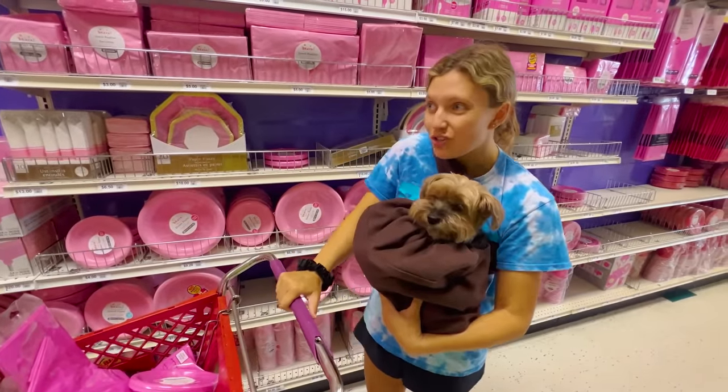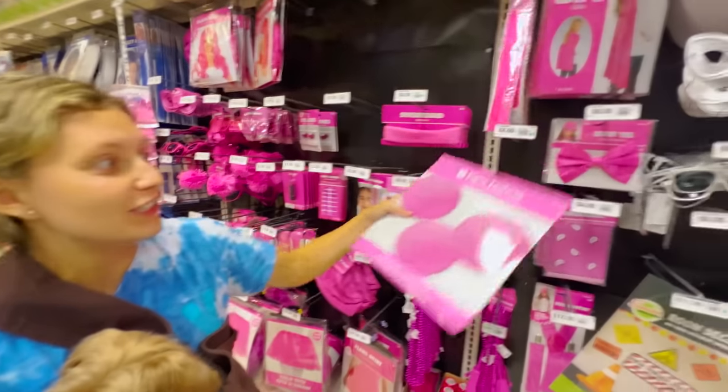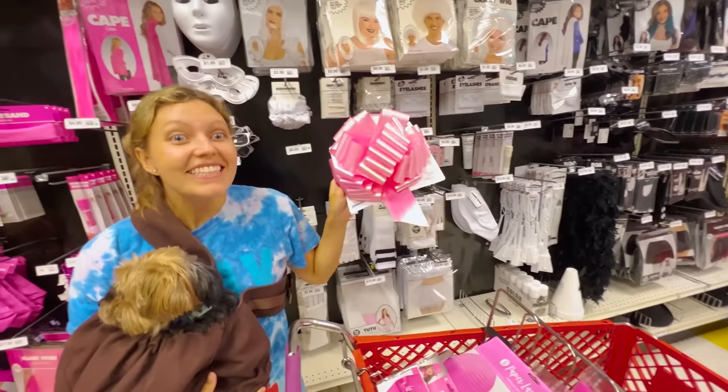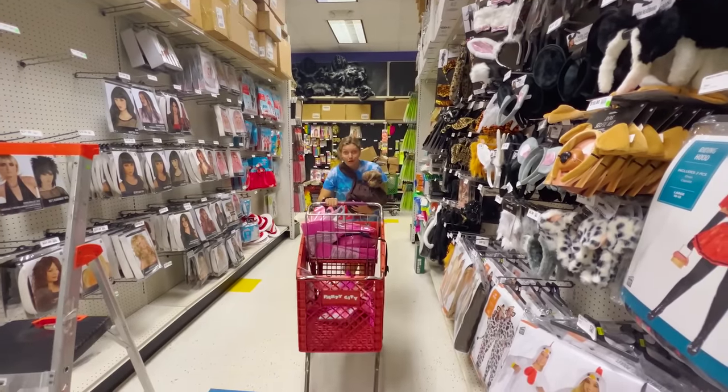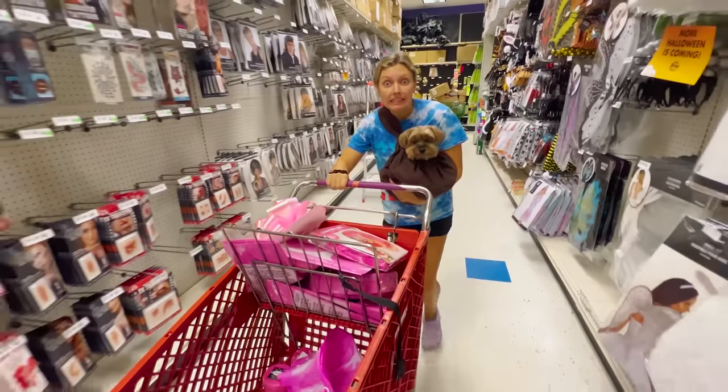Okay, and then let's go down the goofy aisle with all the fun accessories. Look, this is gonna be perfect. This will make the Tesla look so cool. I definitely need this. And this. Okay, we have a full cart of pink. I think this is gonna be really good. Now we just gotta get home before Steven sees us.